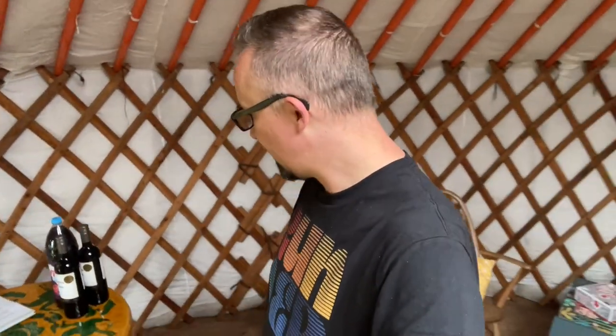You've got a couple of tables there. We brought some games with us as well, so a couple of tables where we can sit down and have a drink or eat or play a game.